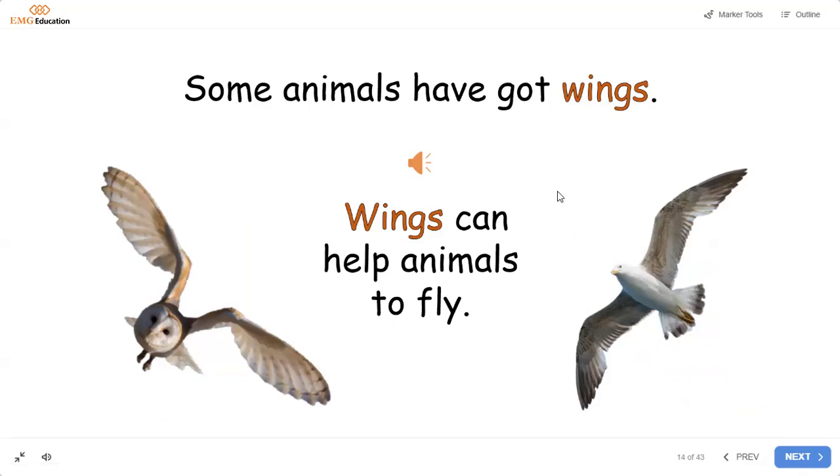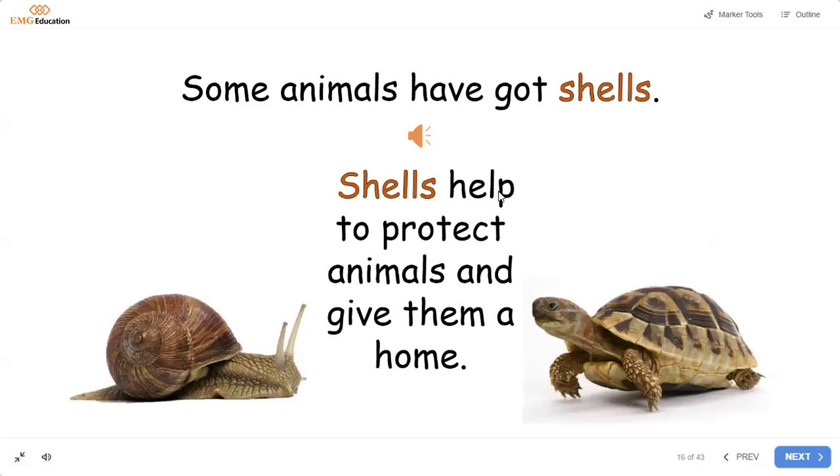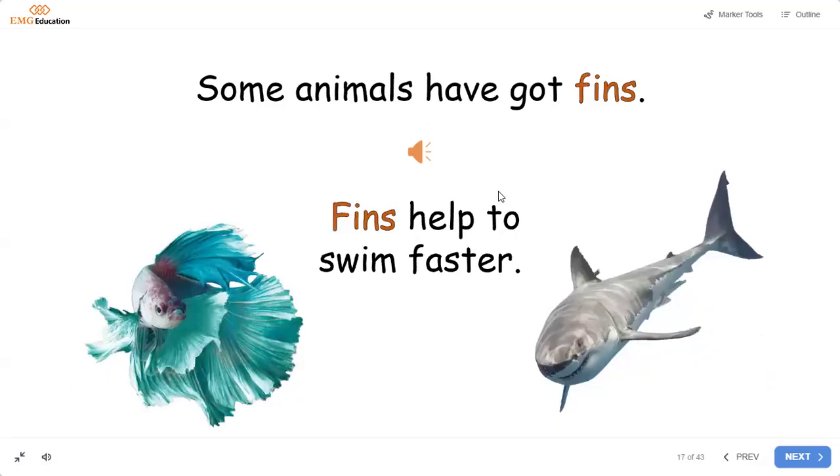Some animals have got wings. Wings can help animals to fly. Some animals have got scales. Scales help to protect animals. Some animals have got shells. Shells help to protect animals and give them a home. Some animals have got fins. Fins help to swim faster.